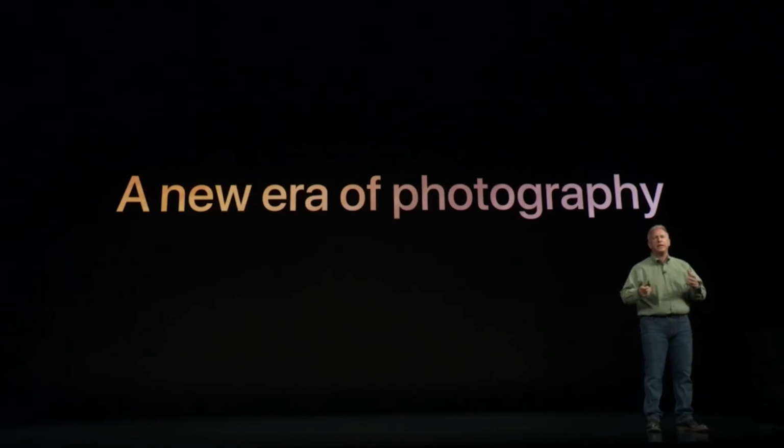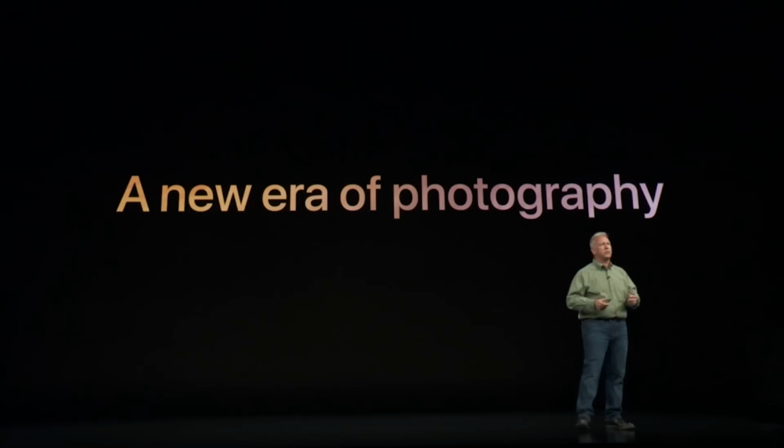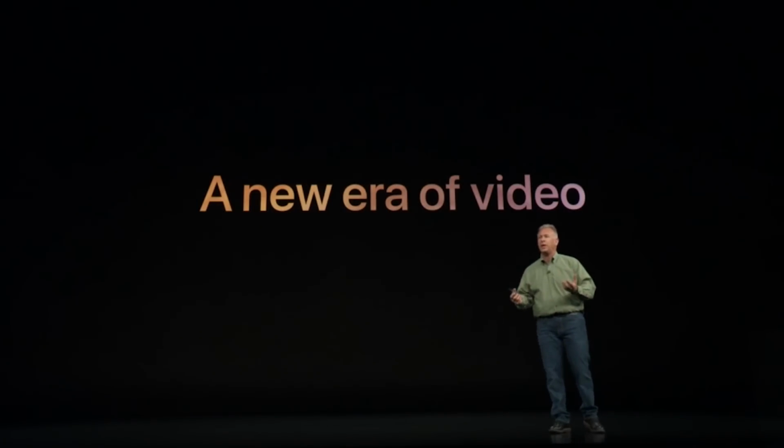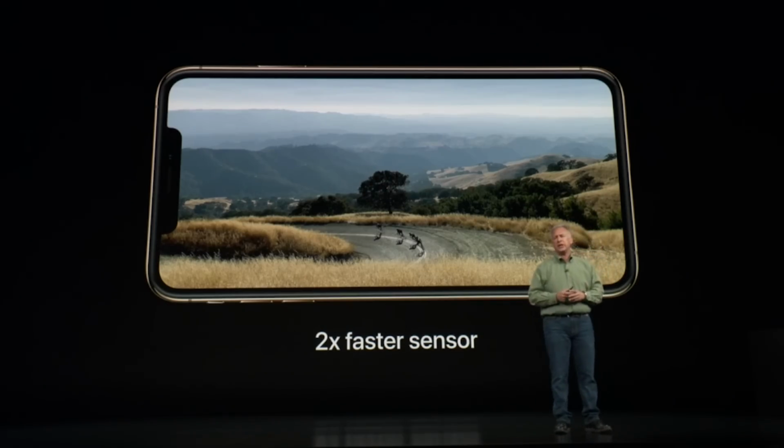With the power of not only the sensor and the lens, but the A12 Bionic and incredible software and the care the camera team has put into creating high-quality photography is making images possible now that weren't before. And the benefits of this are not only for photography, but for video as well. It's a new era of videography as well, with this new sensor and the power of that A12 Bionic chip. And it can do many things. It has a twice as fast sensor, can take advantage of a lot of this technology to give better image quality in our videos. And there's something else the team has done too.